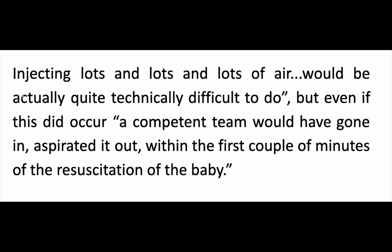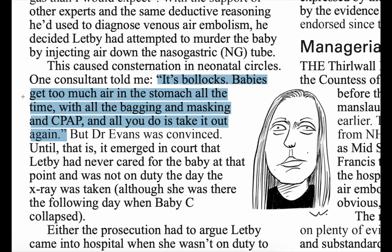And then we also had the well-known neonatologist Dr. Svelina Dimitrova commenting on this in the Channel 5 documentary, where she said injecting lots and lots of air would be actually quite technically difficult to do, but even if this did occur, a competent team would have gone in and aspirated it out within the first couple of minutes of the resuscitation of the baby. So this is also corroborated here in Private Eye, where Dr. Philip Hammond is speaking with a neonatologist, and this consultant says babies get too much air in the stomach all the time with all the bagging and masking and CPAP, and all you do is take it out again.